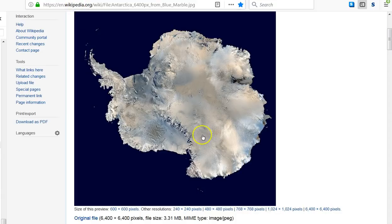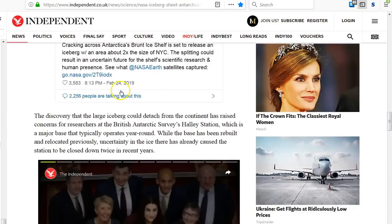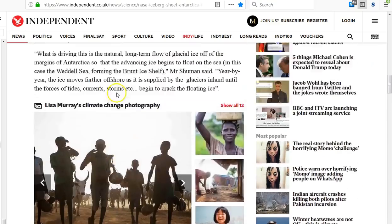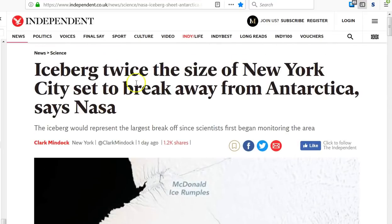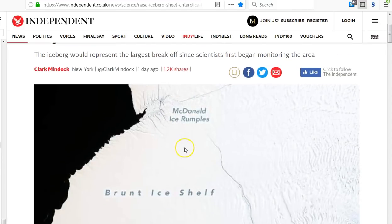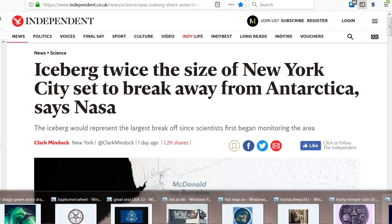So that's where this iceberg article led me. I hope you enjoyed that. I'll link everything because it's just true. It's the way it is. And it's twice the size of New York. Don't forget that, says NASA. You notice how they always compare everything to New York, seemingly. But I mean, this stuff is just undeniable, you know.